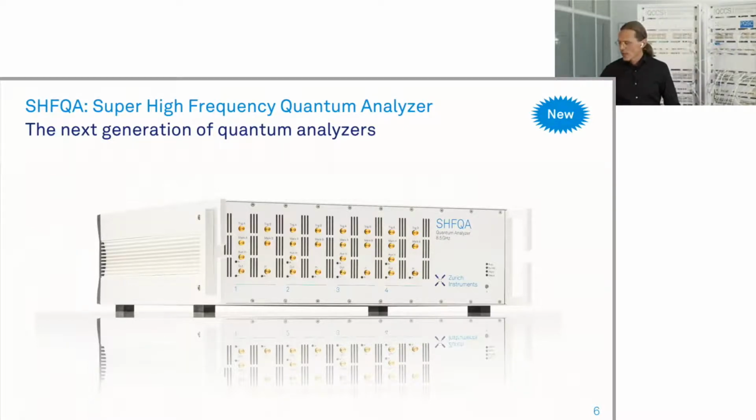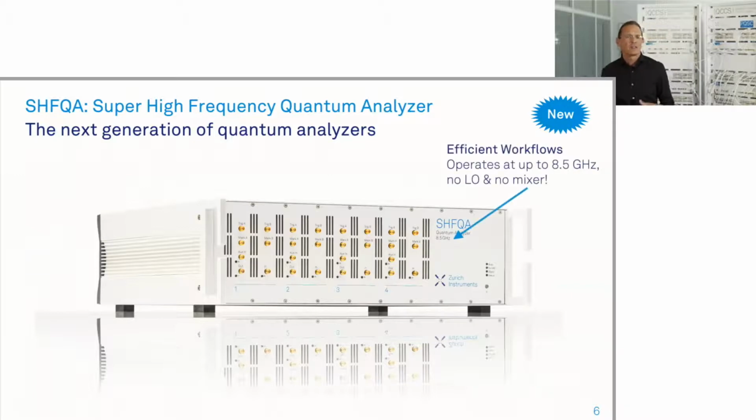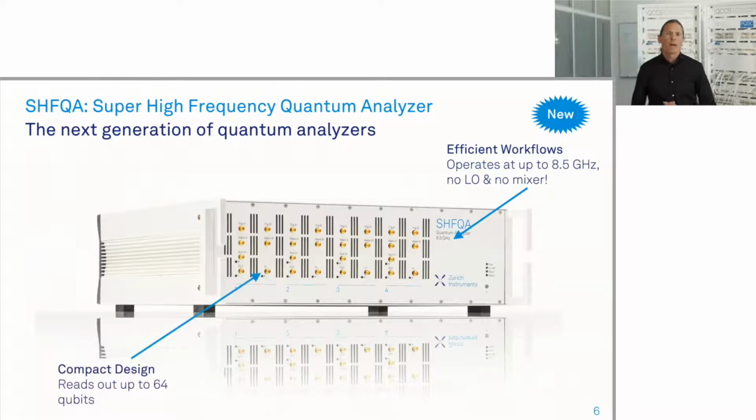Why next generation? This includes microwave generation and detection up to 8.5 gigahertz, so we'll not have to deal with external local oscillators or mixers. It's also a very compact design. It reads up to 64 qubits in a single instrument. There's a 2 and a 4 channel version, and each channel can detect up to 8 qubits.